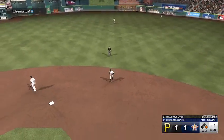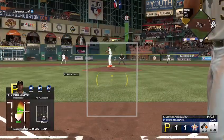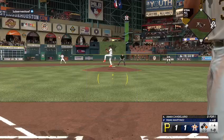That's been true again today. The third baseman, number three. So next to the plate for Pittsburgh, Jamer Candelario. First pitch misses.